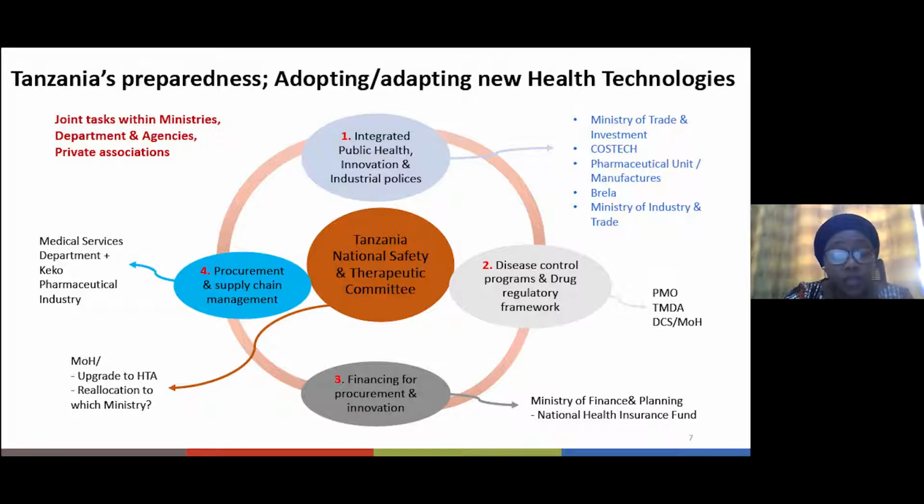Regarding the Tanzania National Safety and Therapeutic Committee, it needs to be visible. It is related to the ministry. Maybe we're thinking it should be the HTA committee, but then where would it be placed? Because it needs to be independent and have a certain degree of autonomy to make decisions that will be suitable for the overall goal of the Tanzanian population.